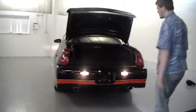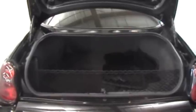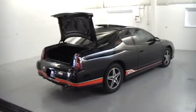Under the hood, you'll find a powerful V6 engine which helps make a four-speed electronically controlled automatic transmission with overdrive possible.